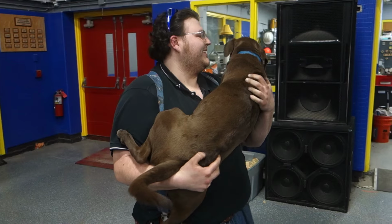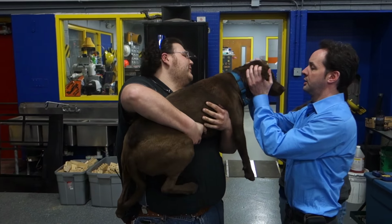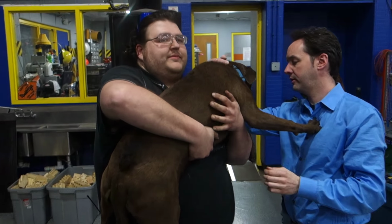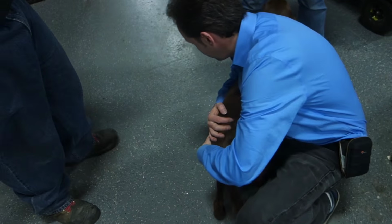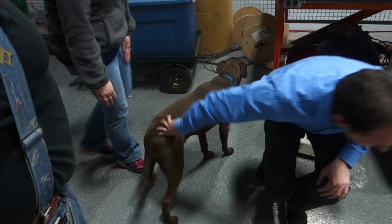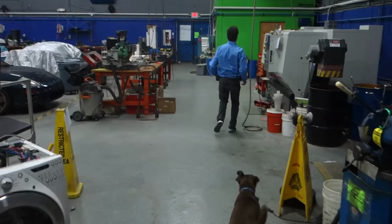Why are you bugging that dog? She's the only one that can still pick her fat ass up. She's not fat. She's a beautiful dog. She's a big dog. Good dog. She's such a good dog. Hi, good dog. Is he bothering you? You know what this dog needs? This dog needs inflation. Pink a puppy! Hey, come here. Watch this. This is cool. Have you ever seen this, Jesse? Probably not.